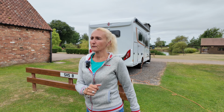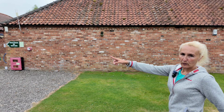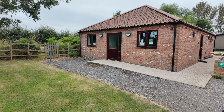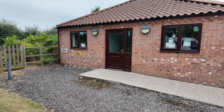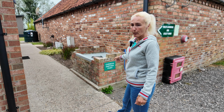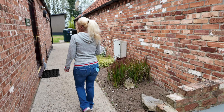Right, let's venture over here to the services. So over here we have got, as you can see on that far corner there, grey waste disposal, somewhere to put your bikes, and they do have a games room here, which if it's locked, you can ask for the key to go into the games room. This is where you're going to find the chemical disposal point and a hose to give you your black tank a wash.